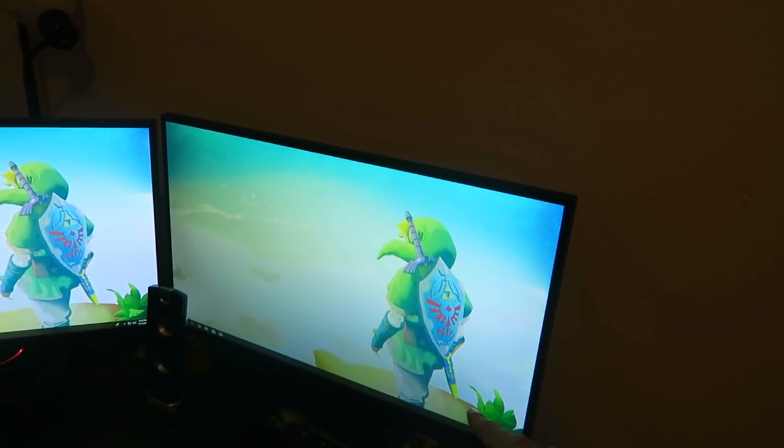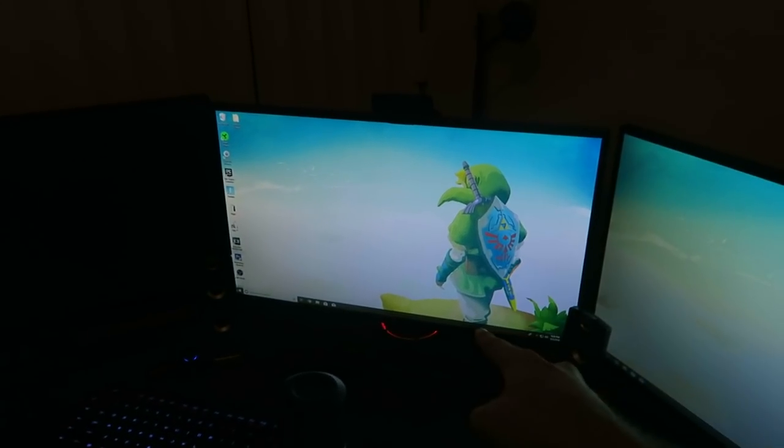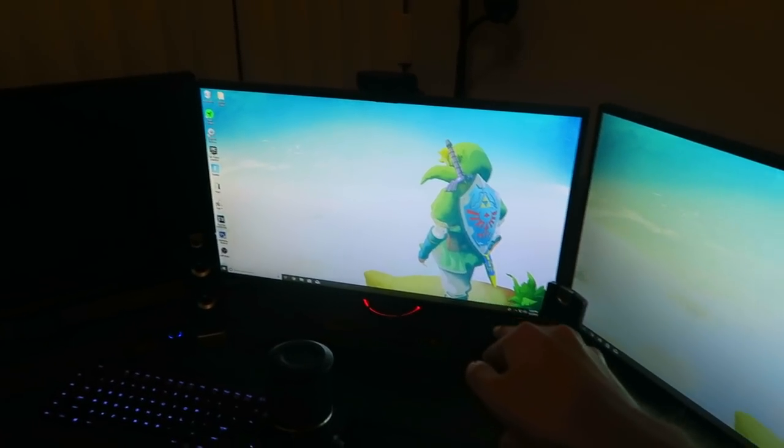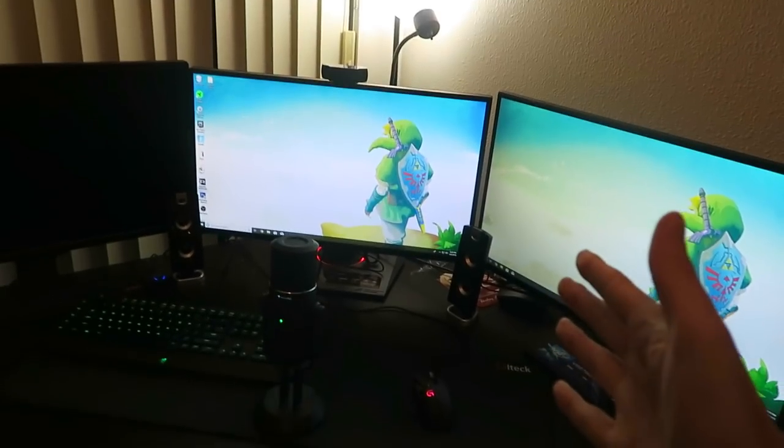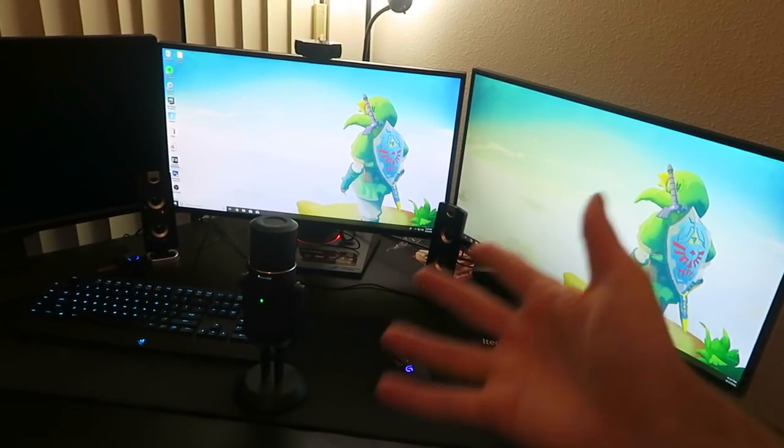So right here we have a 144 hertz monitor from Asus, and then we also have a 165 hertz monitor from Asus. G-Sync, it's really nice. Let me turn on this light, maybe it'll make things a little bit better. Yeah, that made things a little bit better. Okay, thank God. I kind of realized having two monitors with 144 hertz is kind of pointless. I didn't figure that out until after I bought it.